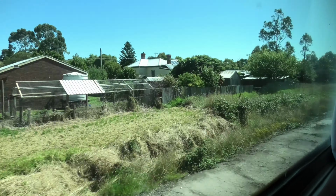So we're now leaving Sherwood Park. The next station is Warrnambool, which is the terminus of the line. Over there is the start of Warrnambool. Now behind the mound, which is behind those houses, is the ocean. There's the mound. Over there, that's where the mound is.